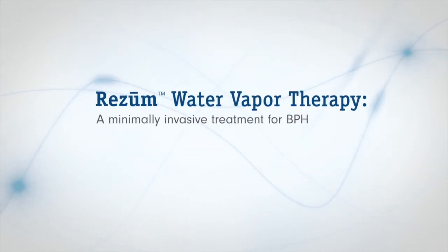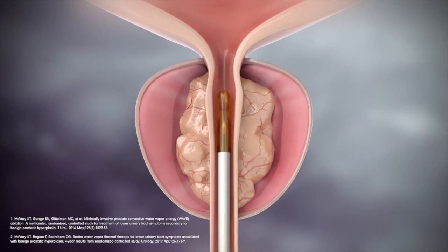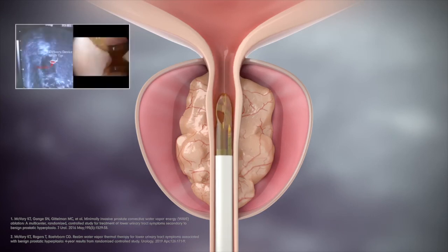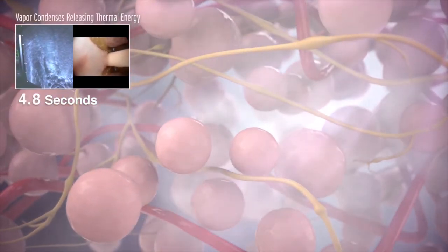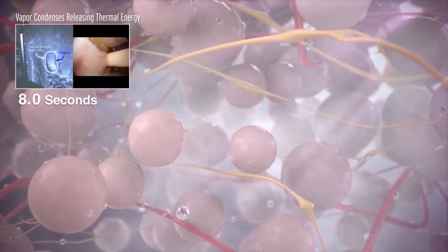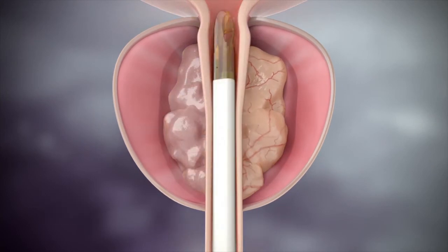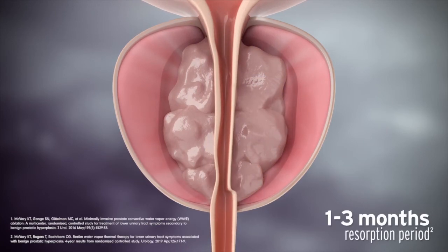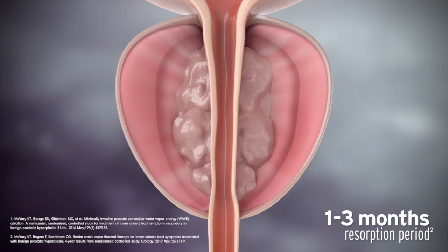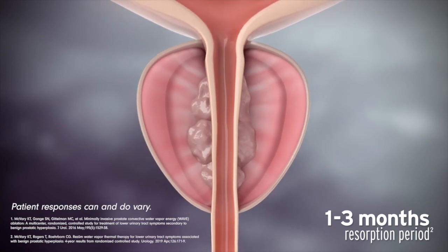Rezum uses the natural energy stored in water vapor or steam. Clinical studies support that Rezum relieves BPH symptoms safely and effectively, eliminating the need for BPH medications, while also preserving sexual function. During each 9-second treatment, sterile water vapor is released throughout the targeted prostate tissue. When the steam contacts the tissue and turns back into water, all the stored energy is released, causing the cells to die. Over time, your body's natural healing response absorbs the dead cells, shrinking the prostate. With the extra tissue removed, the urethra opens, reducing BPH symptoms. Most patients begin to experience symptom relief as soon as 2 weeks, and maximum benefit may occur within 3 months.